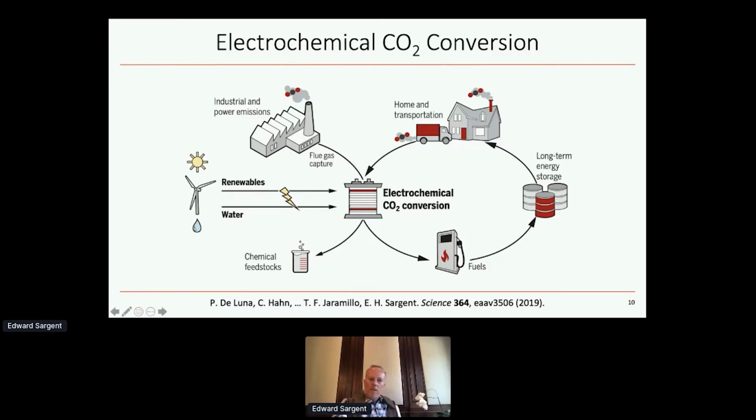Now, if we put this into the chemical sector, such as the material science sector, if we make something like ethylene, that can go to making polyethylene, that can go into plastics that are going to be used for materials like car seats or carpets or furniture. And so we're sequestering the CO2 into materials.